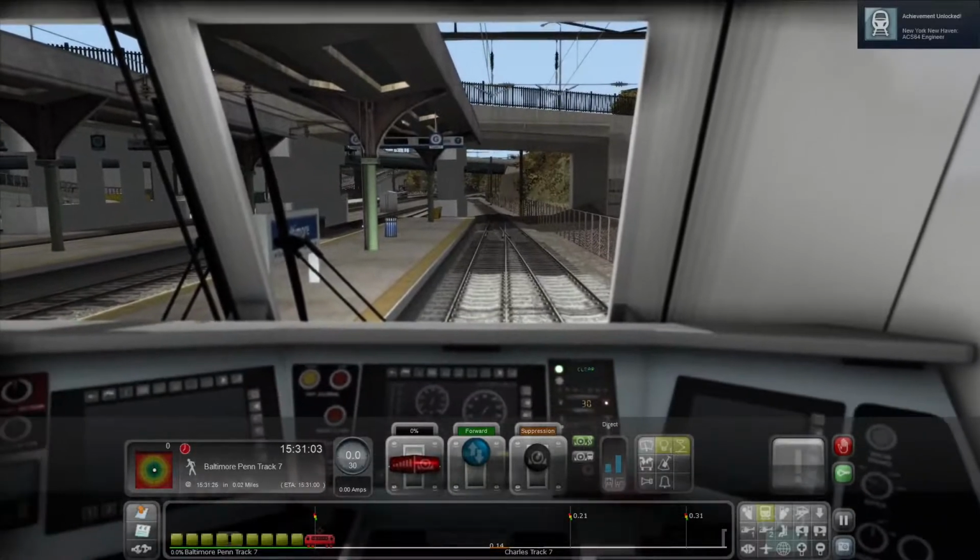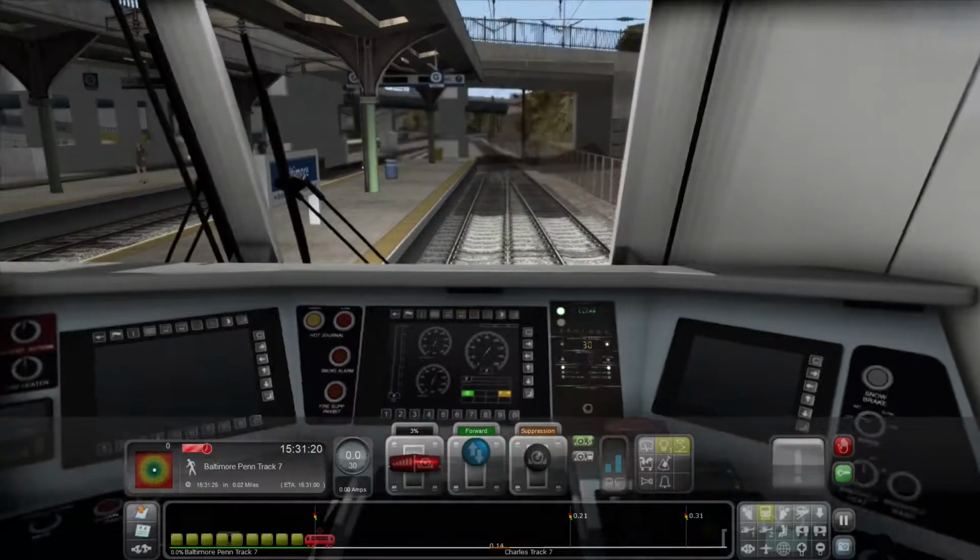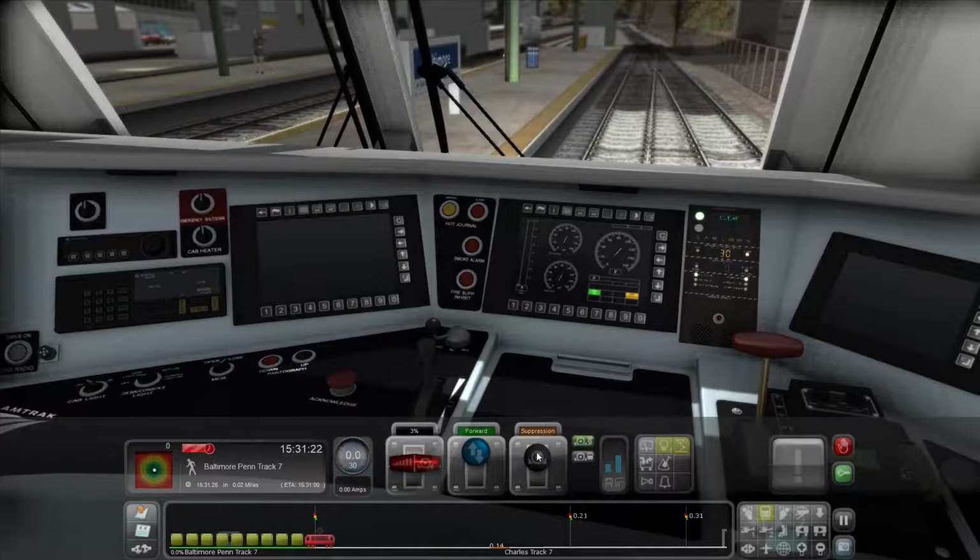Oh, goodness. Lovely. Alright, so we're going to get this going. Alright, we can move the throttle. So that is all good. I'm just trying to get myself used to what we need to do. I don't remember. Alright, so I think that's because we have the brakes basically on, so I'm going to have to pull those brakes back.